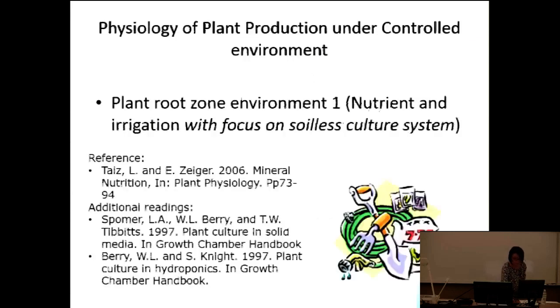All right. Okay, so there are several reading materials in the D2L now. The only one I want you to read carefully is this one. It's about 20 pages. It is from this plant physiology textbook. The reason I picked this is that it's written in a good relationship with agricultural applications. That's why I picked this one.